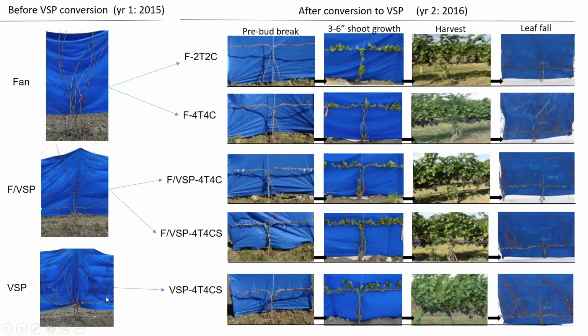So we have 1, 2, 3 cane prune treatments, and we have 2 spur prune treatments. And then the photos on the right show the growth progression through the growing season.